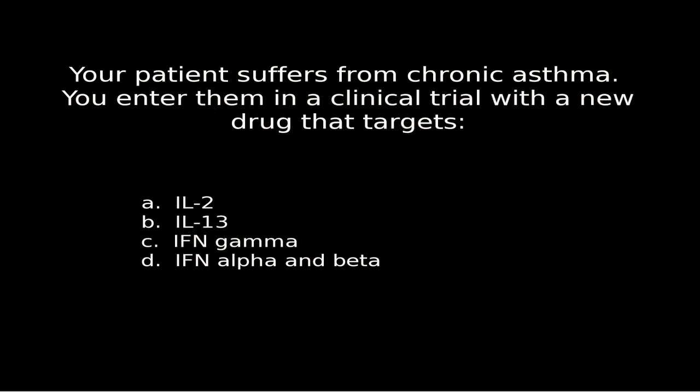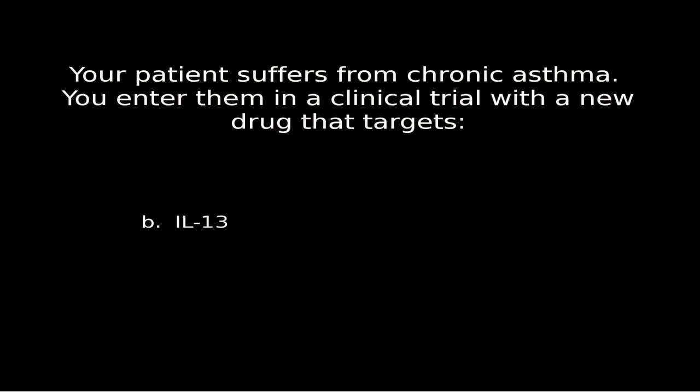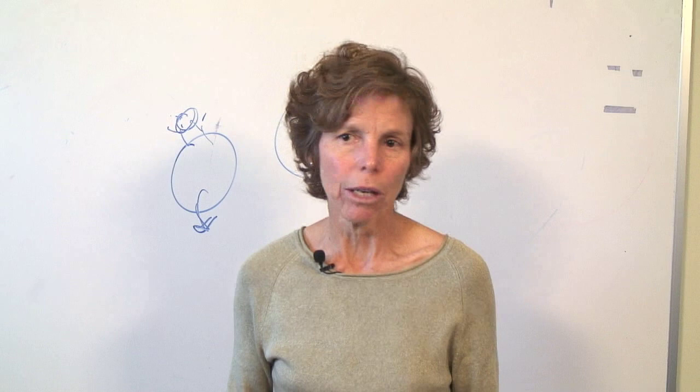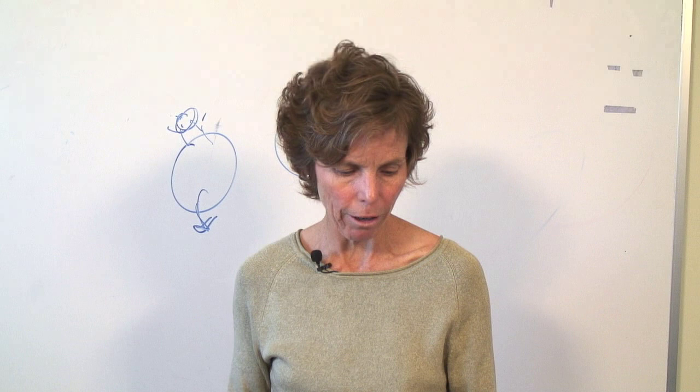Okay, so which of these deal with asthma? Again, this is memorization. So the A is IL-2. No, the answer, let's just go through this, is IL-13. That's going to deal with it. The other sort of oddball would be IL-33. What else? IL-4, possibly, because of IgE. IL-5, eosinophilia, if that was on there. But the others, interferon gamma, interferon alpha and beta, no.